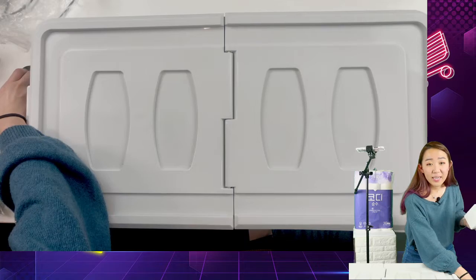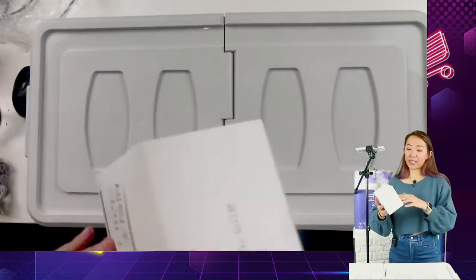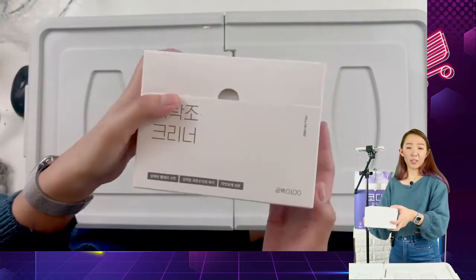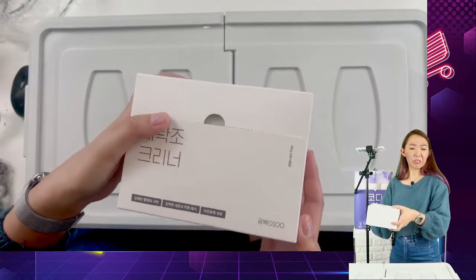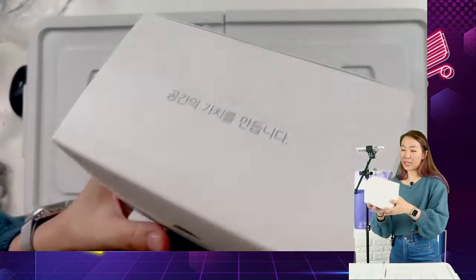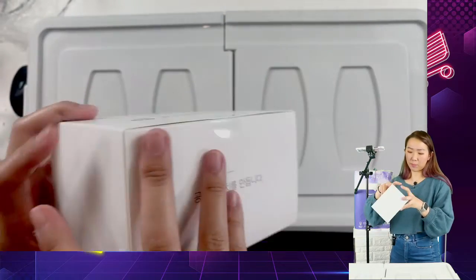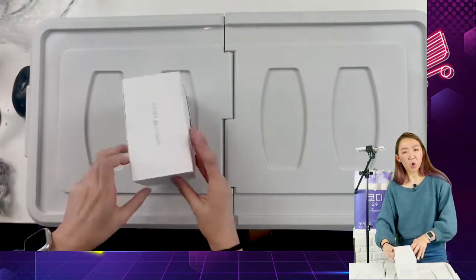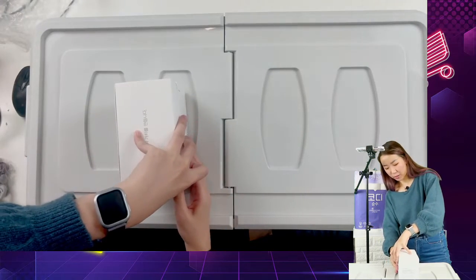Okay, next up is the authentic one, originally shipped from Korea. It's their washer cleaner. They say it's a dish soap. I think it's basically something you can use to wash multiple things, either your laundry or your washer cleaner. That means you can clean your washing machine, right?